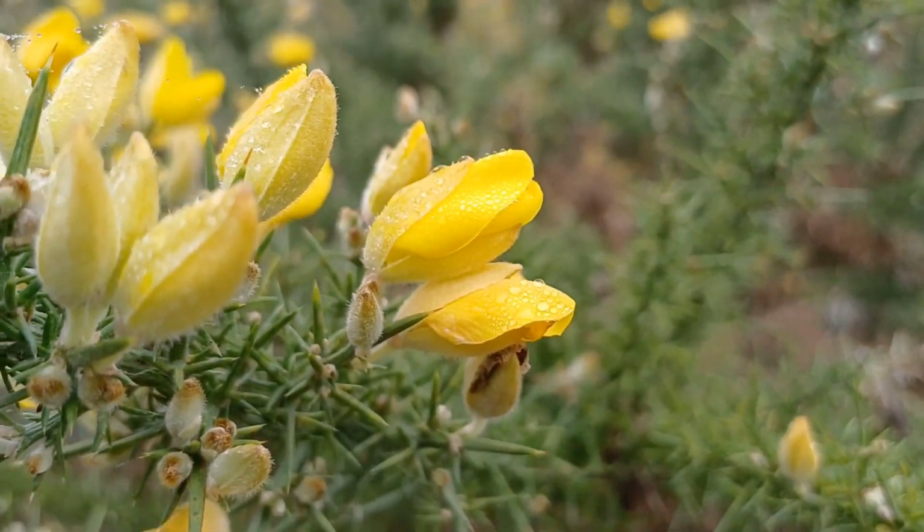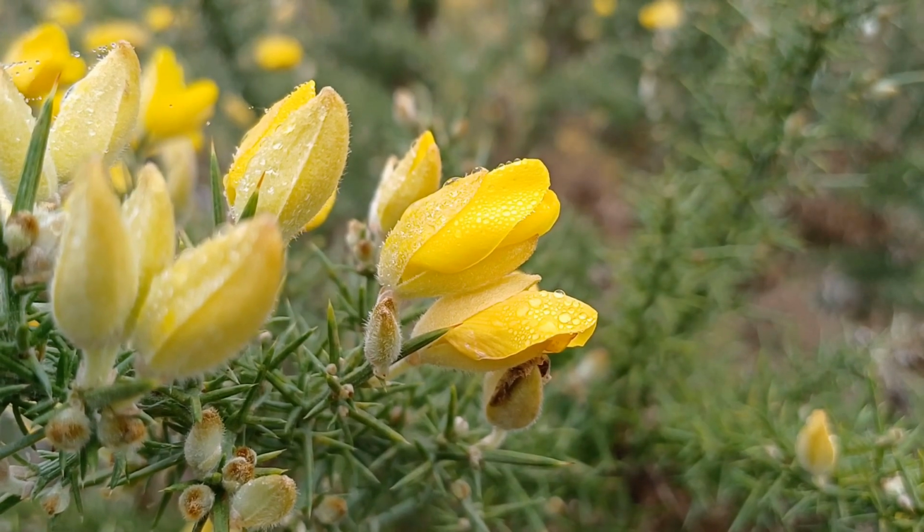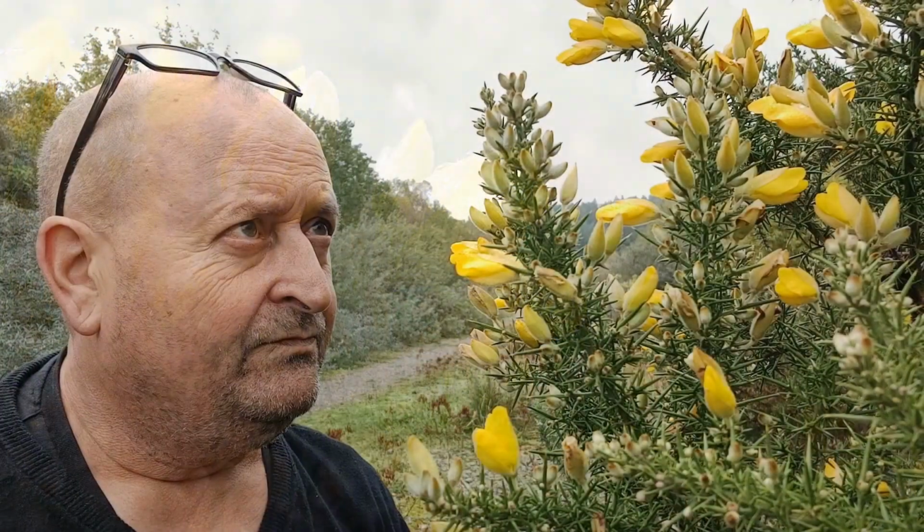Here's a sight to brighten anybody's day. These golden canary yellow flowers of gorse. I know this is a plant that I feature quite a lot, and I do that because it's an important plant in the grand scheme of things.